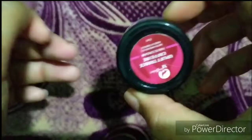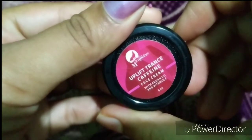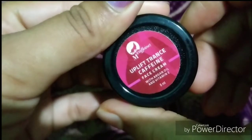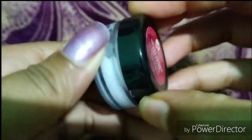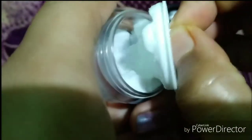And the next product is that Uplift Entrance Caffeine Face Cream with argan oil and vitamin E. The quantity is 8 ml, and that much product you are getting. The packaging is very good. Okay, I am going to use that.